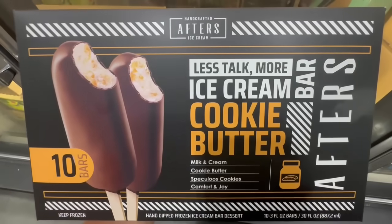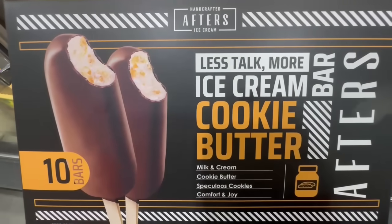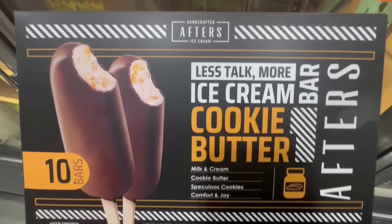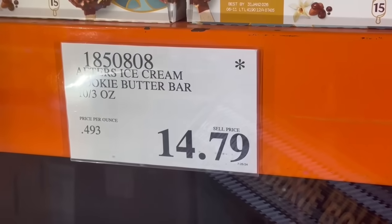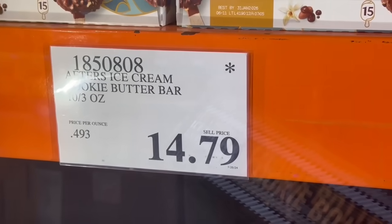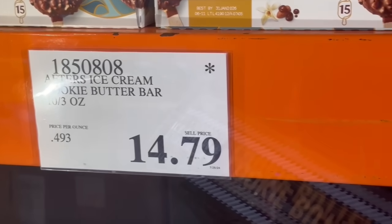I spotted a new flavor called cookie butter from After's Ice Cream. These are their ice cream bars, and it seems like it's dipped in chocolate, which, of course, is very tempting for me. But I will say this is very rare: $14.79 for around 10 ice cream bars.